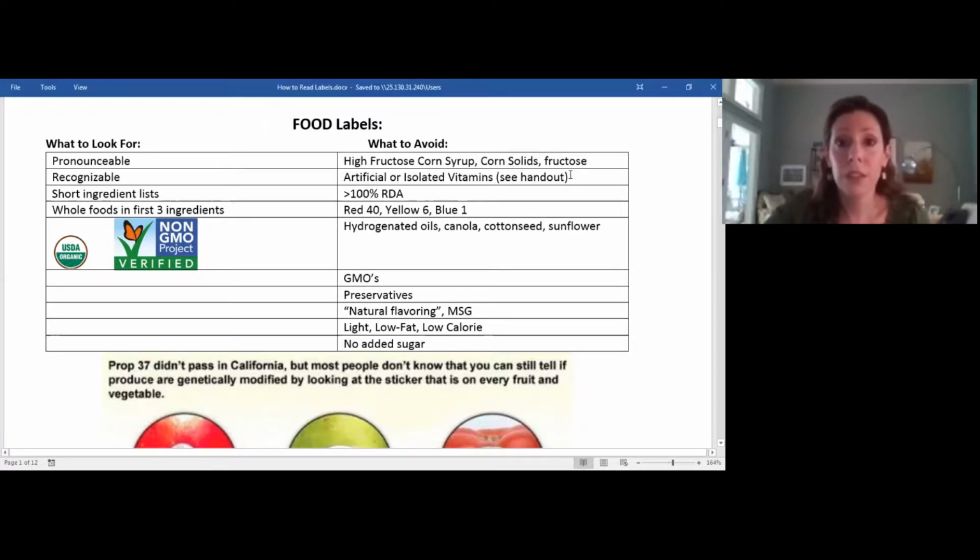We're going to go over a little bit more detail, but if you see artificial or isolated vitamins, for example, the word enriched, if you see wheat that says white wheat, but it's enriched, that simply means that in the processing of that food, they stripped out all the naturally occurring vitamins, and then they enrich it, meaning they spray synthetic vitamins back into it. So you want to stay away from those.